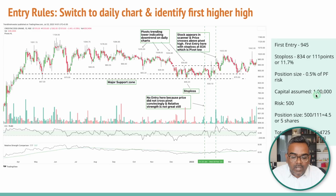Now, assuming your capital is 1 lakh, what is 0.5% of 1 lakh? That is 500 rupees. So if you buy the stock at 945, and if the stop loss hits, the maximum you will lose is 500. Now, this is the most important part for any strategy: position sizing and calculating your risk. If you want, you can increase this to 1%. It's up to you. But I suggest for your first entry, do not increase more than this. Let's see if we take this much risk, whether the stock will go in the direction that we want. So you have decided to take a 500 rupees risk.